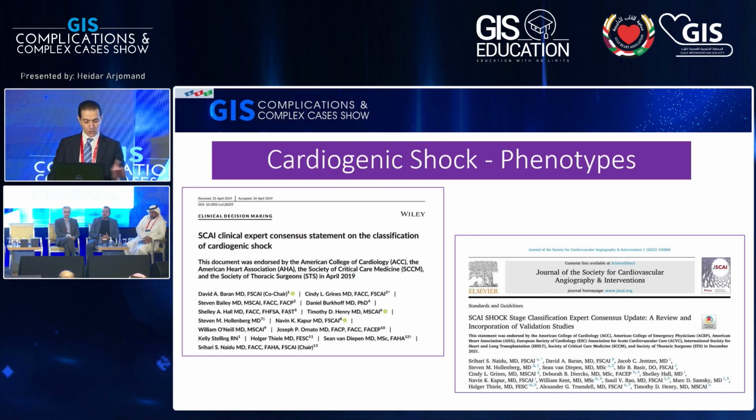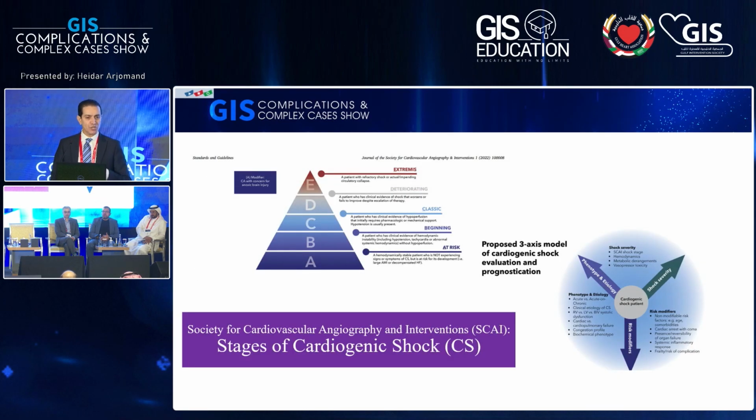The SCAI initial paper in 2019 and subsequent position statement in 2022 give it more granularity, providing the stages of A to E. A would be at risk and E is extremis. And each of those stages has specific criteria for blood pressure, for lactate, for heart rate, and for biochemical markers to decide where your patient is. So if I call a cardiac surgeon and say, I need help with regard to ECMO, I'm going to say, I have a cardiogenic shock patient who came in at stage C and now is at stage D. If I just say cardiogenic shock, he can ask me what stage, because how sick is your patient that you're calling me at 4 in the morning?